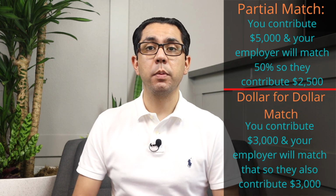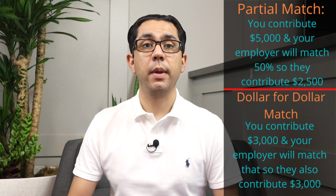Now, every employer is going to be different when it comes to how they handle their matching program and up to how much they will match. So you should check with the employer to see if they offer a matching program, and if so, how it works.